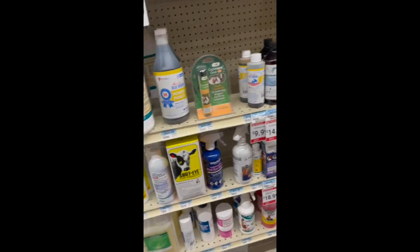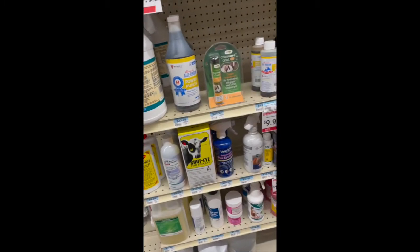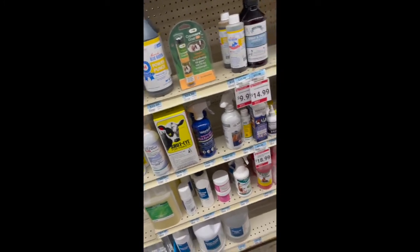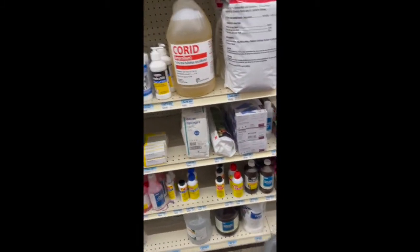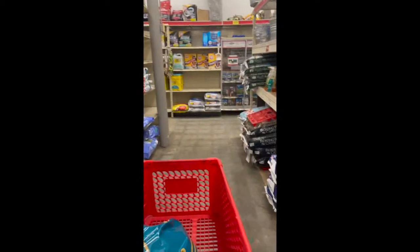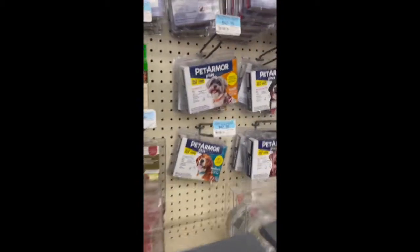I need a smaller bottle. Smaller bottle than that. All right. Look, where's a dewormer? Okay, y'all. I'll be right back to y'all because I gotta Google something. My phone is gonna cut my camera off, so I'll be right back. All right, found dewormer.